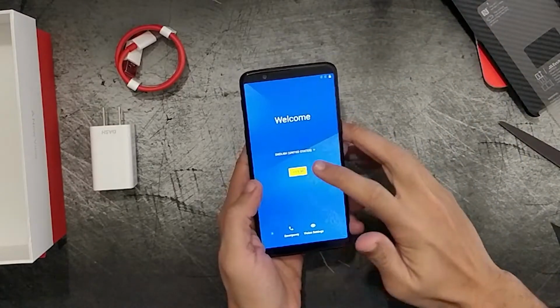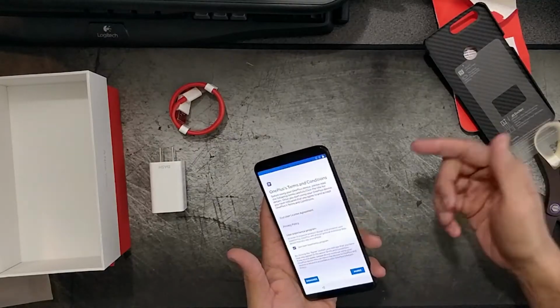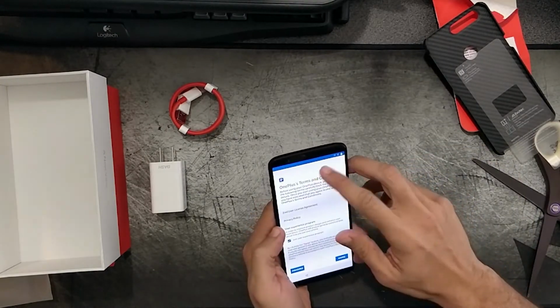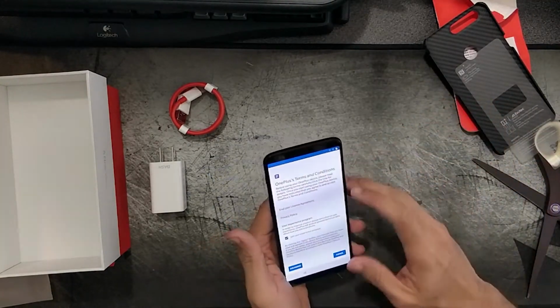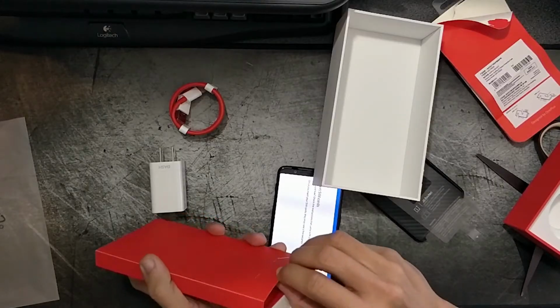Here we go. Welcome. You see how brightly lit this is? This looks beautiful. And this phone is compatible with most phone providers. So I use T-Mobile here in Puerto Rico, so I can just plop the SIM card right in. Let's just accept the terms and conditions. Yes, I read everything.